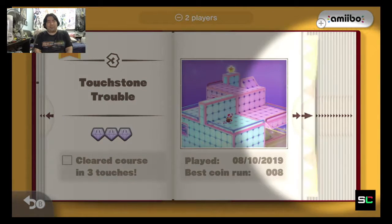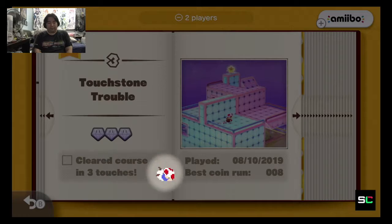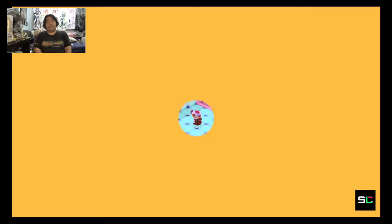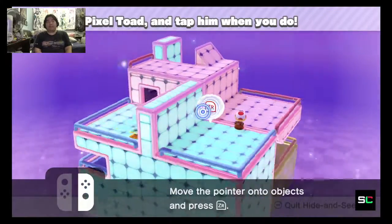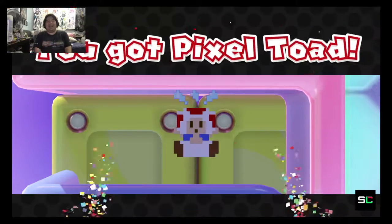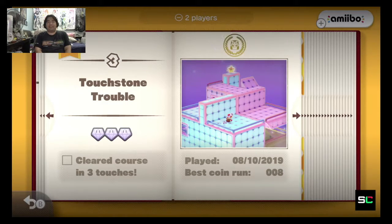What? Clear the course in 3 touches? Okay, let's just do Pixel Toad first, before we go with the puzzling 3 touch clear course. Okay, let's do this. So, where is he? Oh! There he is! That was so easy! I guess the first few stages are meant to be like this. Alright, Pixel Toad.